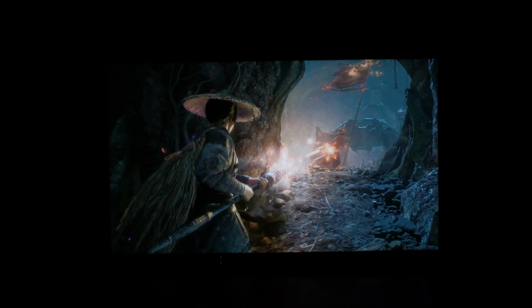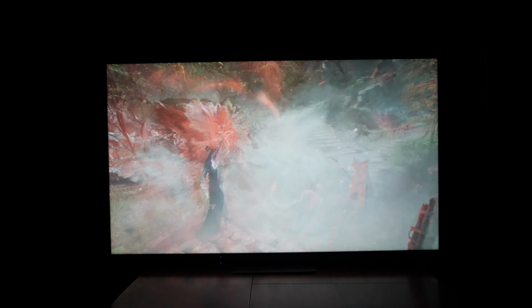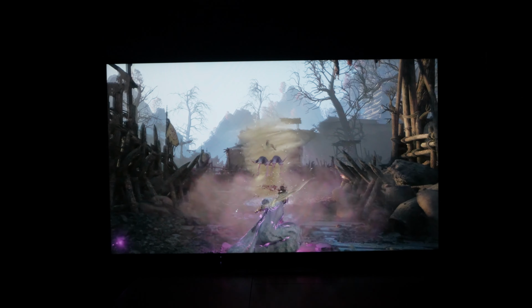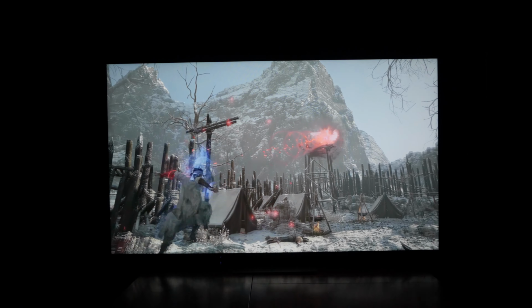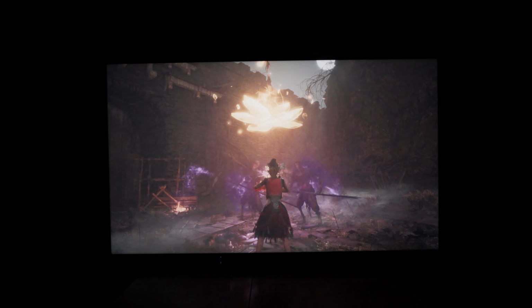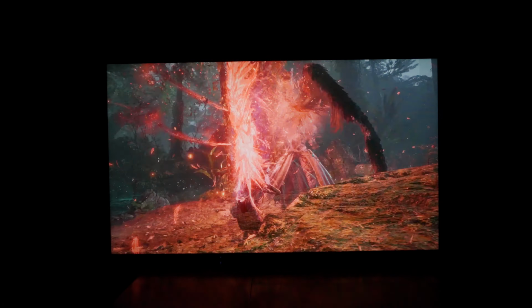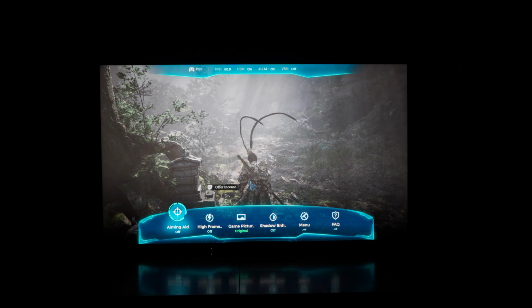All right, let's go ahead and talk about the gaming. The TCL includes features like ALLM, VRR, and their Game Master setup with customizable options like shadow enhancement and high frame rate mode. While the response time and the smoothness of the gameplay are there, and I'm talking about it's been really good, the picture quality falls short on this one. I mentioned this in my previous video.